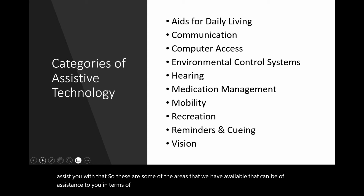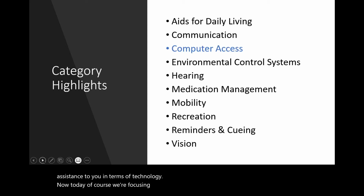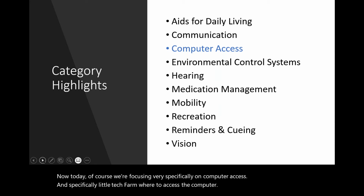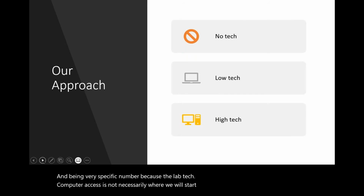Now today, of course, we're focusing very specifically on computer access and specifically low-tech hardware to access the computer. And I'm being very specific about that because low-tech computer access is not necessarily where we will start when we're consulting with someone.